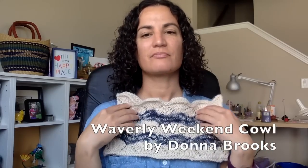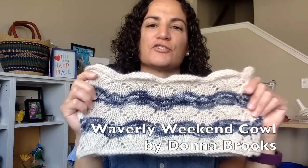So I went on Ravelry. I was looking for different patterns that I could make with this kind of weight of yarn. And I found the Waverly Weekend Cow, which is a free pattern on Ravelry. And it's super cute. Most of them are one color, but I decided to do two colors just because I wasn't sure if I was going to have enough. And by the looks of this, I probably wouldn't have enough for this.